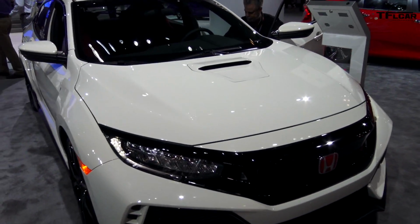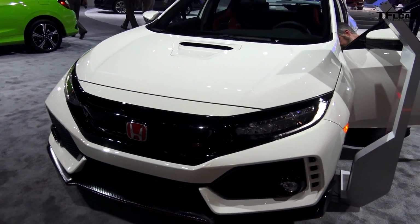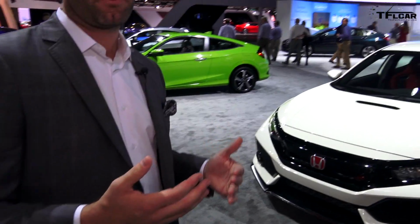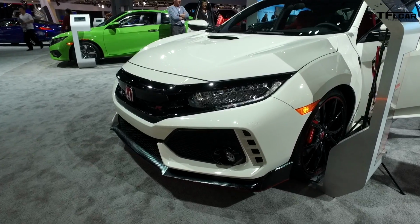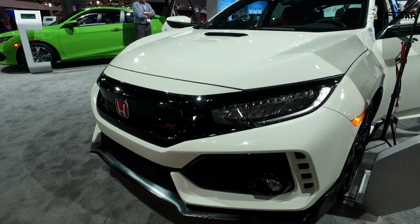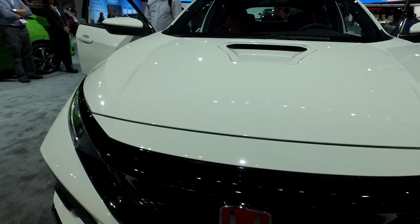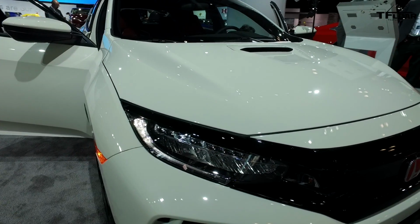This is the Type R, and this is so cool. I'm very excited about this one. Kind of everybody, it's a big deal for Honda enthusiasts. We've offered the Type R before in other markets, but this is the first time that we've offered the Type R in America. So you're looking at kind of the most powerful front-wheel drive car in the industry, and you're looking at 306 horsepower, 295 pound-feet of torque.